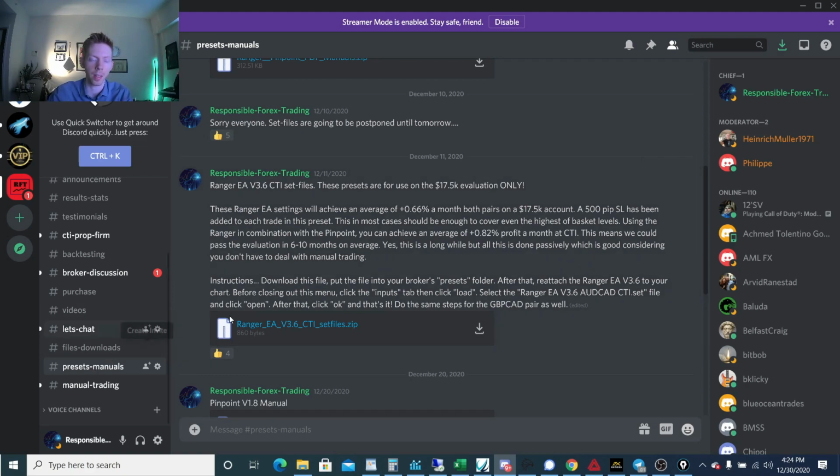This is under the presets and manuals, and if you go under here, you'll see these are the Ranger algorithm version 3.6 CTI set files. I show the projected profit right here of 0.82%, and this is for the 17.5 valuation account. This only works with both algorithms, so the Ranger and Pinpoint algorithms together. This is the projected profit, and it only goes for the highest valuation account of 17.5.